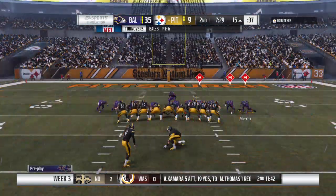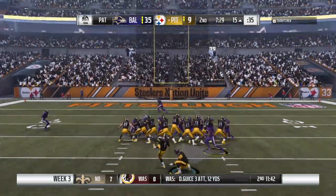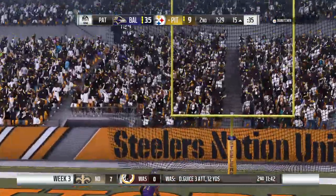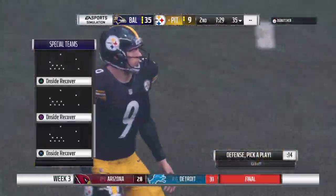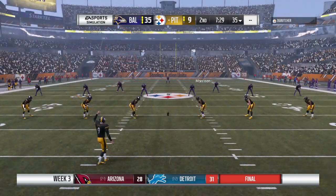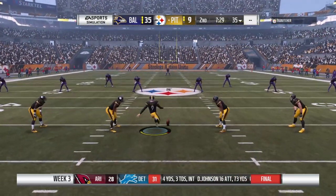Ah, yes, the old tip drill works to perfection there. You're bringing back great memories. Used to love that drill. And a lot of times in practice, you work on it, not just one tip, but multiple tips, just in case the ball stays in the air for a while, to have an awareness and the ability to go up and grab it, and then you want to get some blocking support and end up in the opposite end zone.